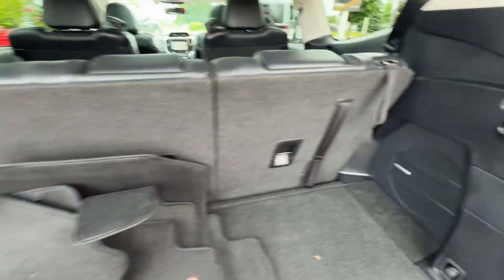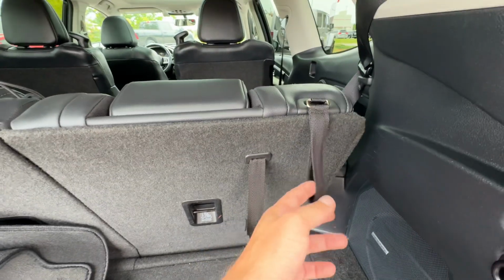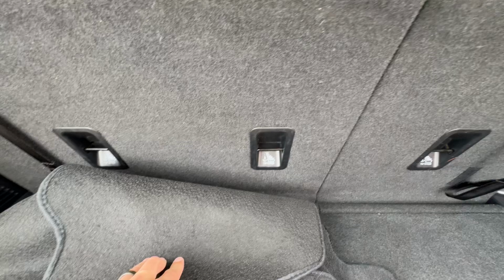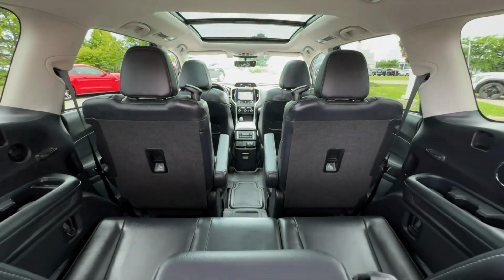Floor mats are here, and then to fold down the seats, it's really easy. Just give this a pull and it'll flip down. These are also reclining seats with this tether here. They go back as well to make sure that everybody's nice and comfortable. You'll also notice there is 3 tether anchor points back here for car seats, plus 2 in the back there.